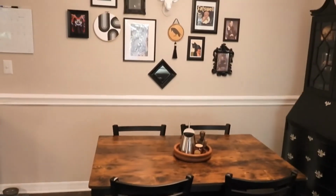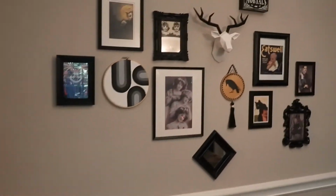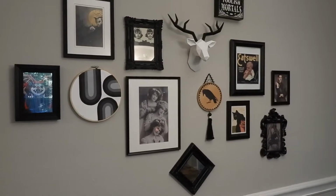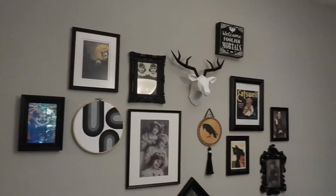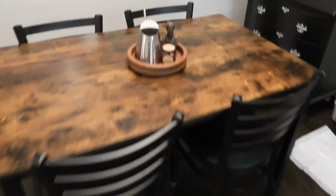Here's our dining room. I have our calendar up there, and I created this little wall of all of our little things. The plan is I can fill it up with smaller stuff and add to it as time goes on. I'm happy with this so far. Got our dining table, just a little stuff on there.